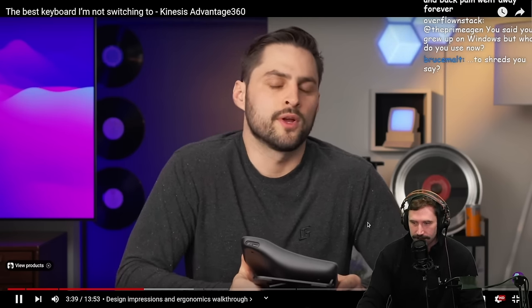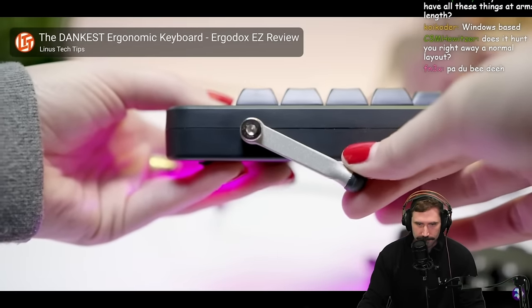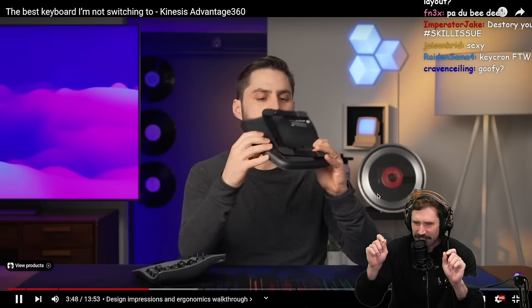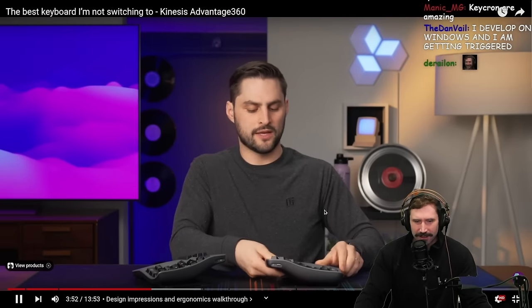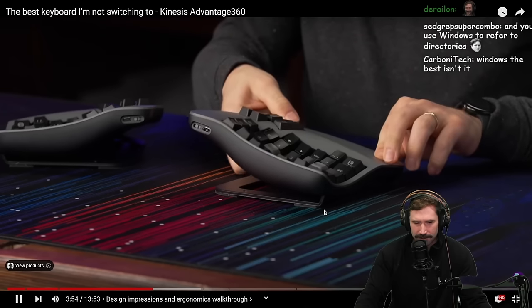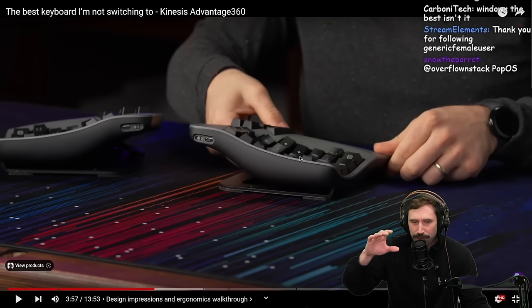I use keyboards from ErgoDox, which are really cool, but their tenting system is so much more finicky. You've got these little legs kicking out. I hate those kind of little legs because you'll crush them down. One big stand with a button under it allows you to depress the button and increase the angle. It's not a pressure situation, right? The button has to be pressed to move.